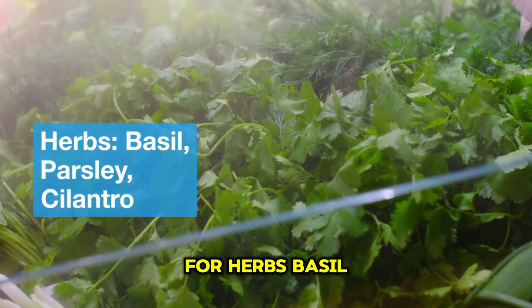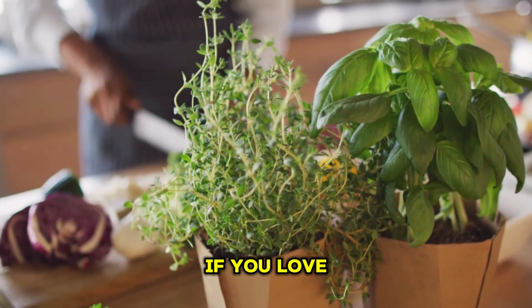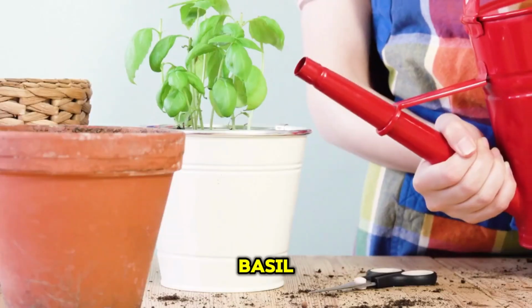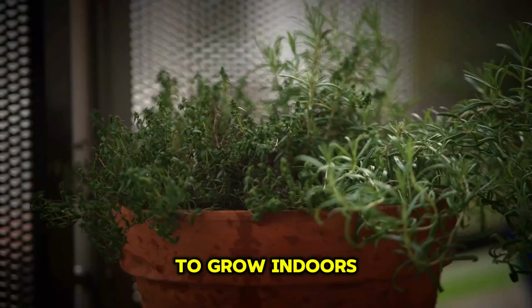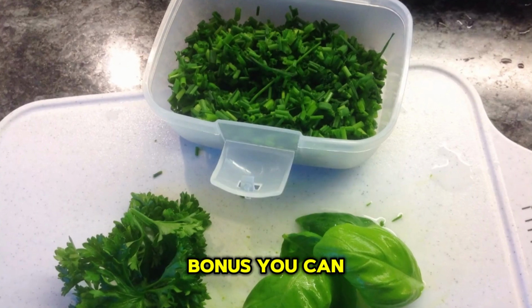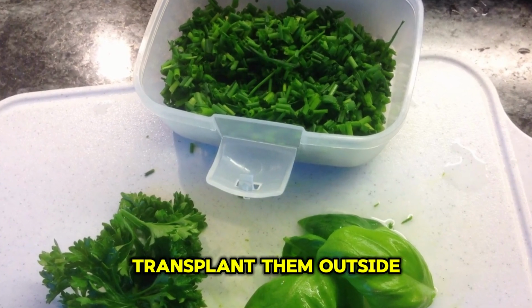Number 4. Herbs: basil, parsley, cilantro. If you love cooking, herbs are a must. Basil, parsley, and cilantro are super easy to grow indoors, and they do great in small pots on a windowsill. Bonus, you can start using them even before you transplant them outside.